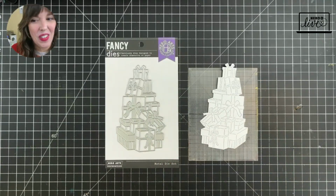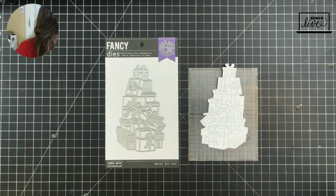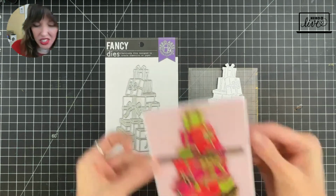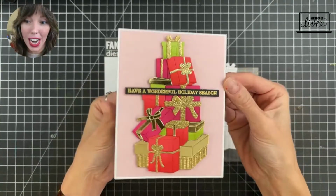Yes, lots of paper piecing. I enjoy paper piecing, so I'll show you this one here. So here we go. This one, yep, I went paper piecing crazy.